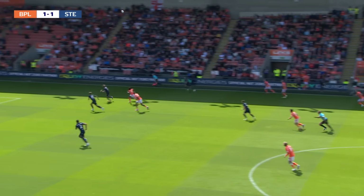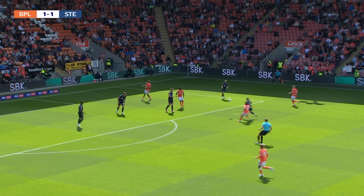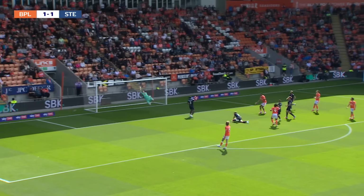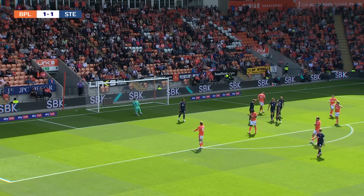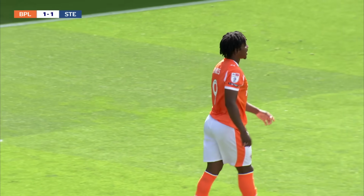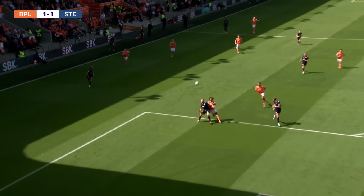Campbell. It's quickly forward though, looking for Ennis. He's got support as well for Fletcher. But it's broken up, but then given back towards Ennis. And it's just over the top. It was Houghton who gifted the ball back to him on the edge of the penalty area. First sight of goal for Niall Ennis, and he blazed it just too high.